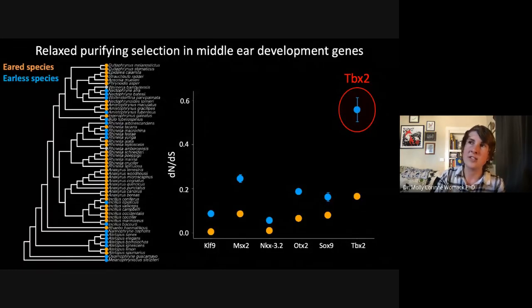And so that's something we're really hoping to follow up with these genetic studies that are, again, a little bit on hold for COVID.